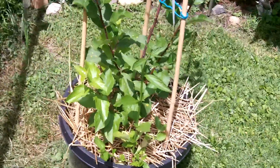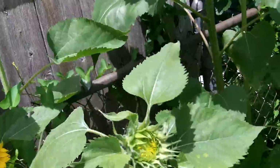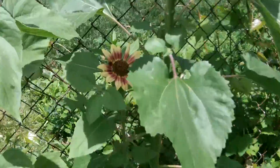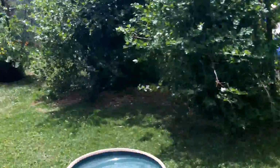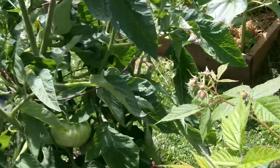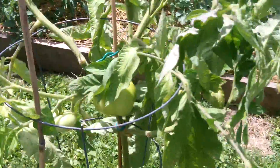The apple tree's doing pretty good for its first year. And the sunflowers are starting to make flowers, which is pretty cool. Got another little one over here. These are some nice Brandywines too. Very healthy. And more Brandywines.